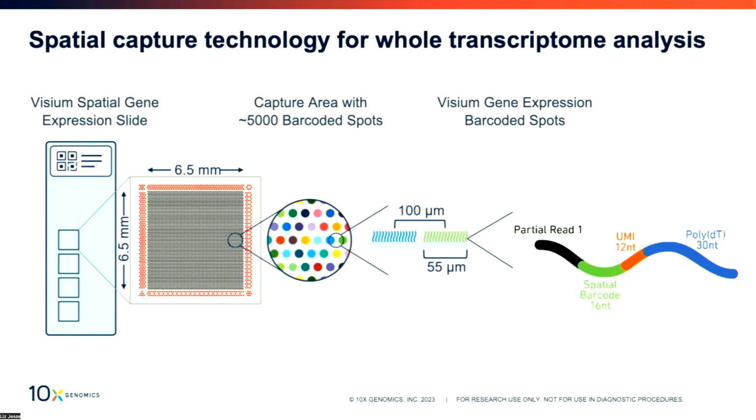I'm very briefly going to talk about what we call our direct placement Visium platform. When we talk about direct placement Visium, what I'm showing here is the ability to, as the name implies, directly place your tissue sections onto these 4 different capture areas. Those 4 different capture areas are 6.5 by 6.5 millimeter capture areas.